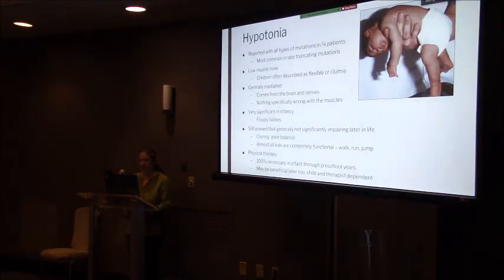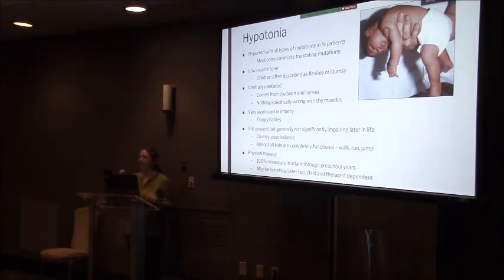Hypotonia. So hypotonia means low muscle tone. It means that your child may be just a little bit floppier, especially as a baby, that their posture and the way they hold their body is just not as tight and strong as other kids or babies or adults. It's reported in all types of mutations and in the majority of patients. It is the most common also in those late truncating mutations.